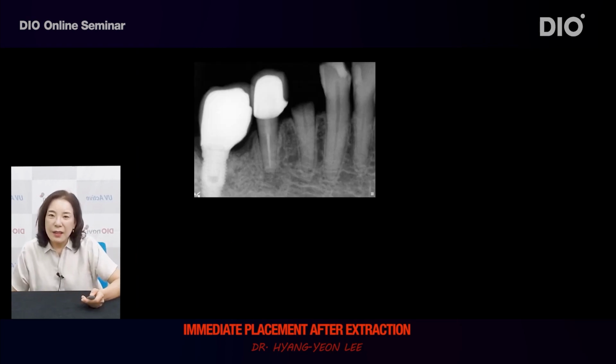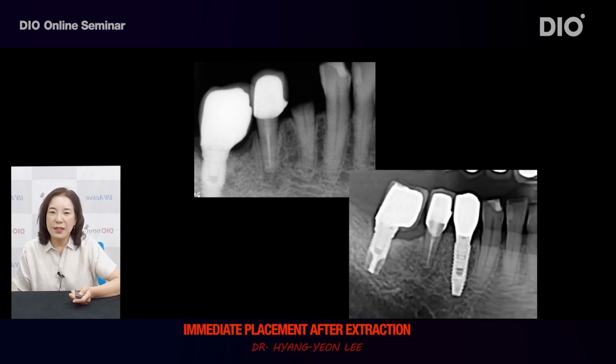In the case of such simple tooth extraction, that is, if the size and direction of the implant are similar, there also is not that much shortage of periodontal tissues. Accordingly, there is no problem whatsoever in placing the implant immediately after extracting the tooth.